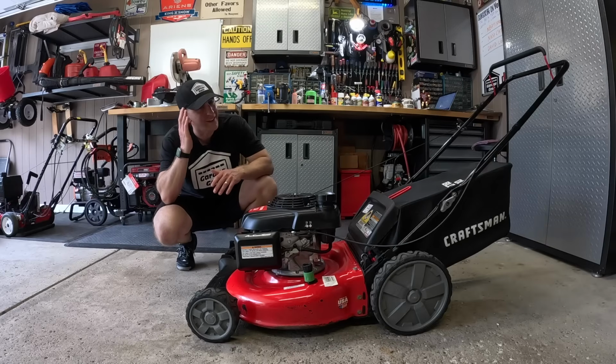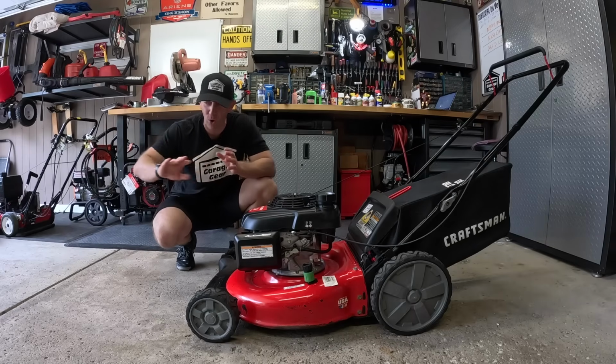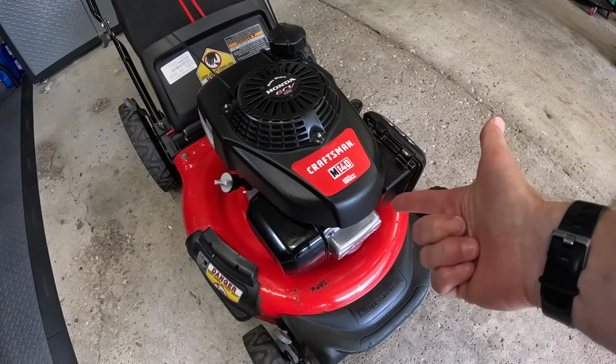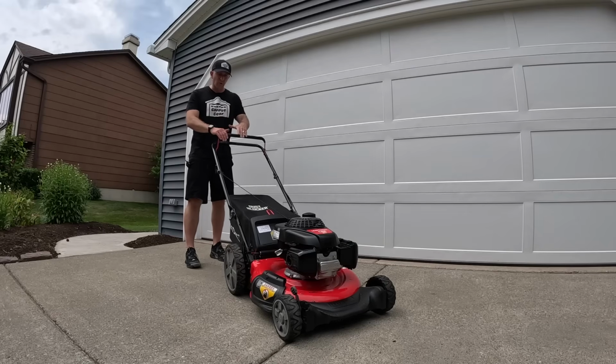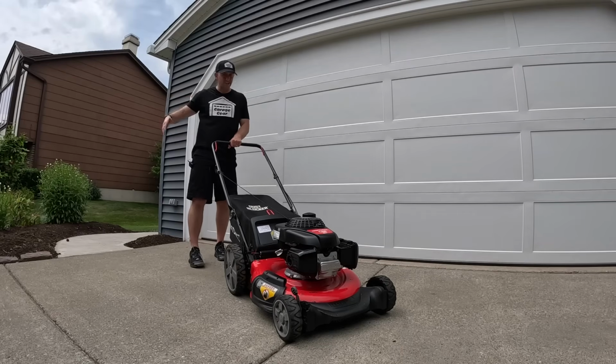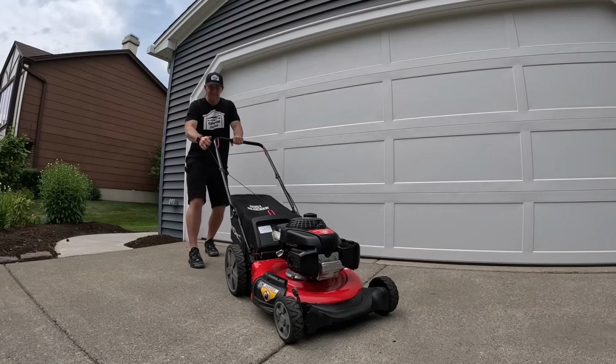Now, keep in mind, it's your money, and you can always walk away from this point. And here's how I start checking over the mower. I'm going to begin by checking the engine. The first thing that I want to check on the mower is, does it actually run? They can say that it runs in the ad, but does it though? Let's give it a pull.